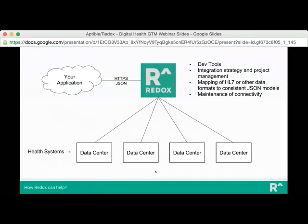So I wanted to quickly show what Redox does to help out with integration. What we do is we host in the cloud as well. We actually host with Aptible to take care of our HIPAA. We're one of those that are riding the lightning and diving in deep with HIPAA. So we're hosted in the cloud, and we make the data available to you over web services. You can connect to us over HTTPS, and we transmit data over JSON.